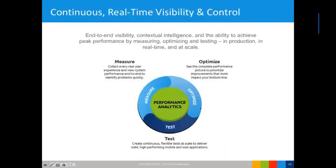So the goal then is continuous real-time visibility and control that balances measurement, right? You can't manage what you can't measure. Optimization: over time, you want to continue to improve your performance. Shaving just fractions of seconds off of response times ties straight to the bottom line. So optimization is a critical part of the story. And then testing, right? You can't get the results you want unless you have the appropriate testing. And I know we've already heard some of that. Trey already talked a bit about testing as well and how important that is for the digital story.